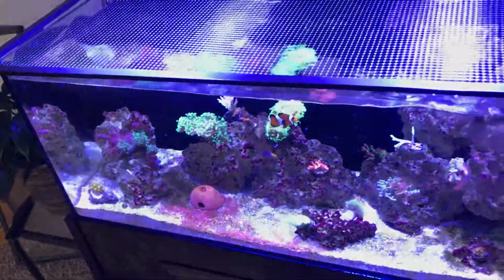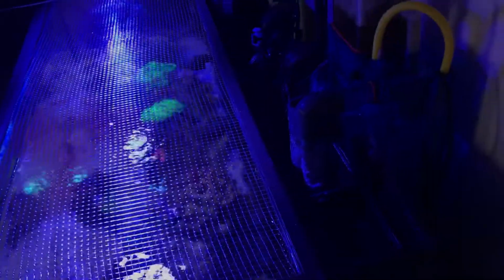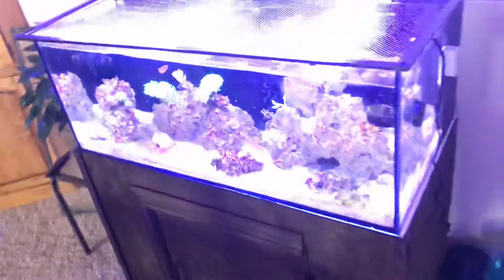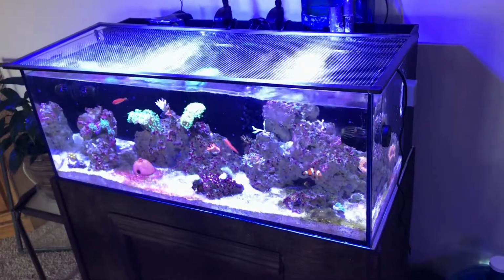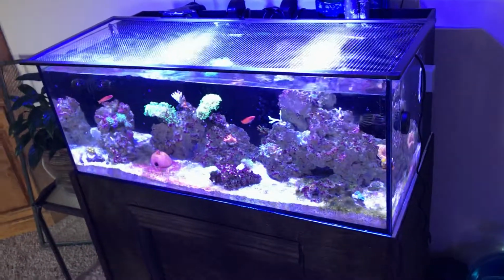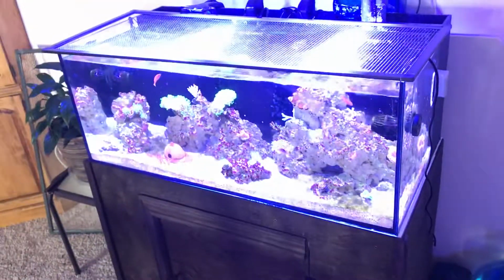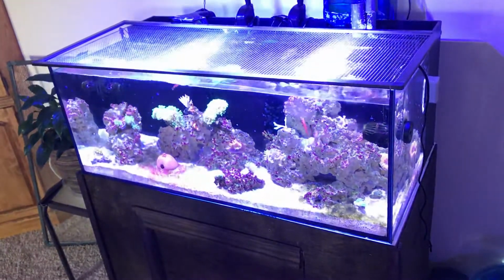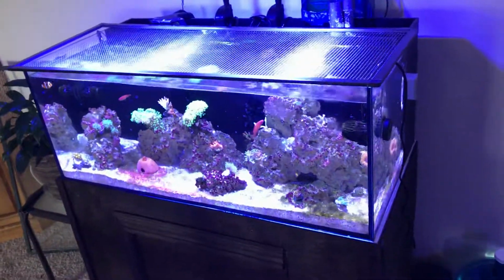So I'm looking actually into some media reactors. I was trying to stay away from media reactors, but I think I'm gonna give them a go. And I've been looking into some different ones. If any of you guys are using media reactors, I'm looking into Two Little Fishes, the Innovative Marines. I know Reef Octopus makes one. Of course, all these are either in sump or hang on backs. There are a couple of them out there. Just looking at the pros and cons. I know Aquatop makes one as well.